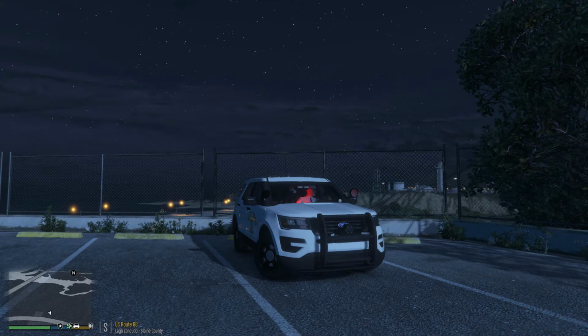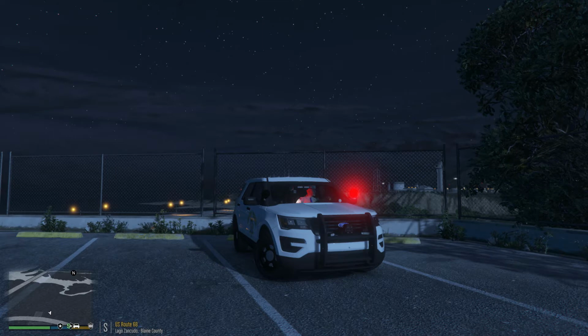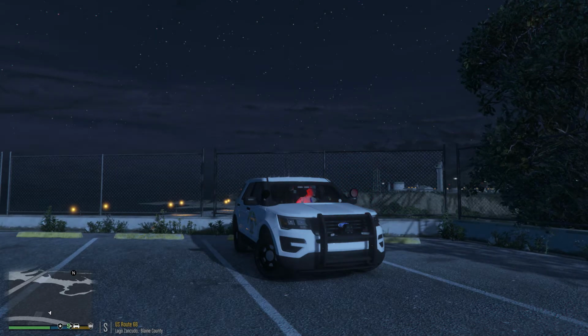So we'll be using this vehicle in today's episode. Also, another thing with this vehicle, you can have a red light like this. I'm not sure what it's for, but we've got a red spotlight there. The spotlight does work on this vehicle. It's not the best, but anyways, let's get on patrol.